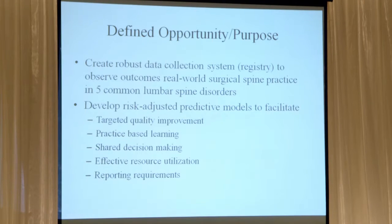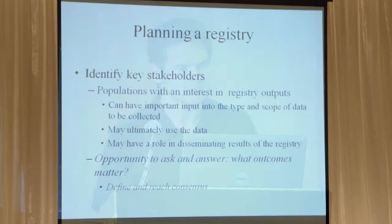We have decided to, and we did, create a robust data collection system to observe outcomes in the real-world surgical spine practice related to 5 common lumbar spine disorders. And we want to use that information to develop risk-adjusted predictive models to facilitate targeted quality improvement, practice-based learning, shared decision-making, effective resource utilization, and reporting requirements. And hopefully I can show some examples of these going forward. But this was the information that was the rationale for going forward with this, and this is our defined purpose.